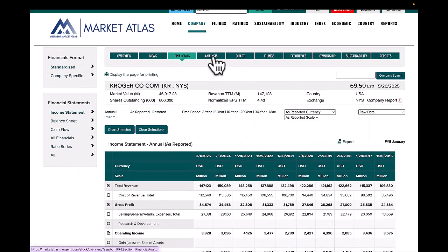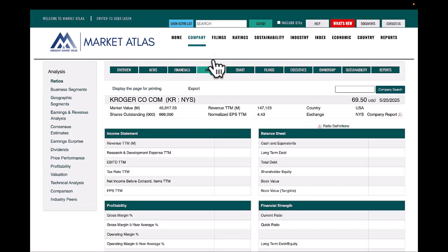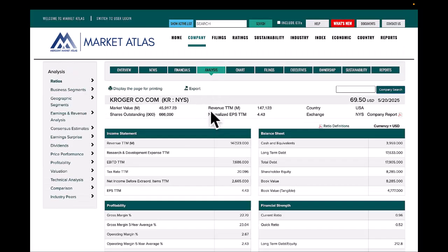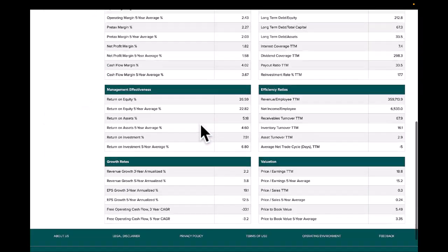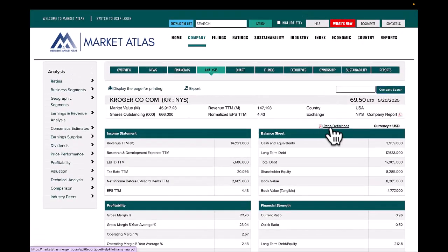You'll be able to chart any of the numbers or the analysis that you see. If I click on analysis, this is going to do just that. It's going to give me kind of a breakdown of the financials even more. It defaults to the ratios. And if you need definitions or want definitions, click on ratio definitions, and it will give you a breakdown of what each one of those things mean.